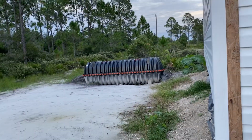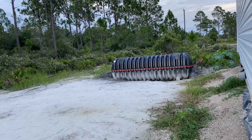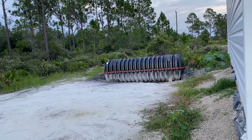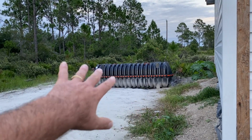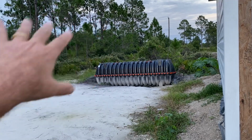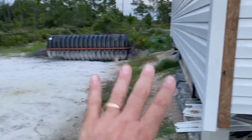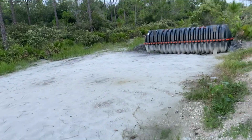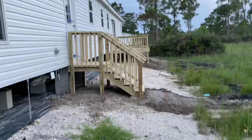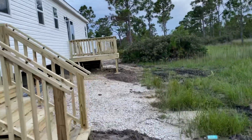We actually had the tank float on us. He had it set once before, and when we had a hurricane pass by here and a tropical storm at the same time, it dumped so much rain that the tank, it was only set in the ground about 2 feet, but it popped out of the ground and started floating. So we still had some work to do on the side of the home. So he basically said, I'll wait till you guys are done. And he's gonna put the drain field here and reset the tank. But we have our stairs and we have our decks. So this is a lot accomplished today.